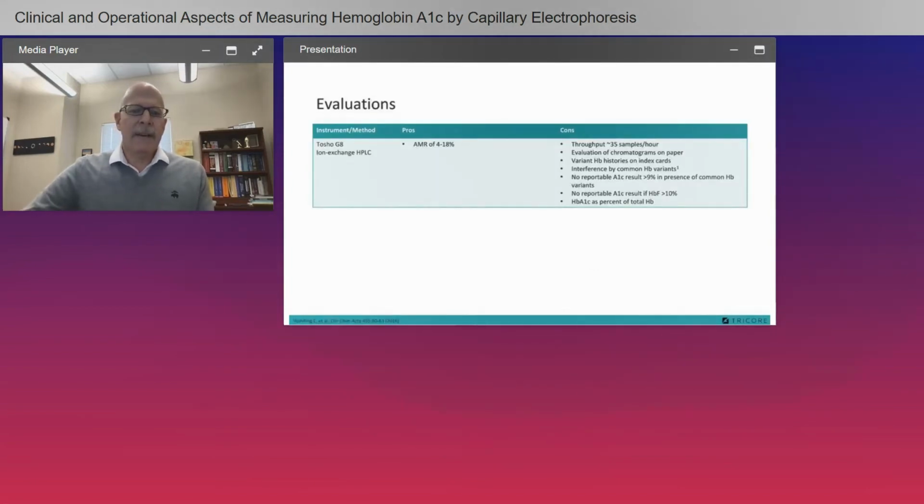So here's a little bit about what we believe to be the pros and cons of the methods that we evaluated. So for the TOSOH G8, ion exchange HPLC, an advantage is its broad measuring range, right? Can measure hemoglobin A1c from a low of 4% to a high of 18%. But we actually saw that there were several disadvantages. It has a relatively slow throughput at only 35 samples per hour. And at our volume of testing, that's not fast enough.